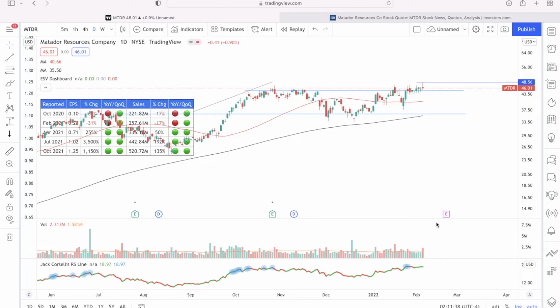During a high inflationary environment, commodity plays tend to do better. So in this video, we'll be taking a look at a stock which is in the oil and gas industry. The stock that we'll be taking a look at in this video is Matador Resources Company. So in this video, I'll be sharing with you my Matador Resources Company stock analysis and whether Matador Resources is a buy right now.